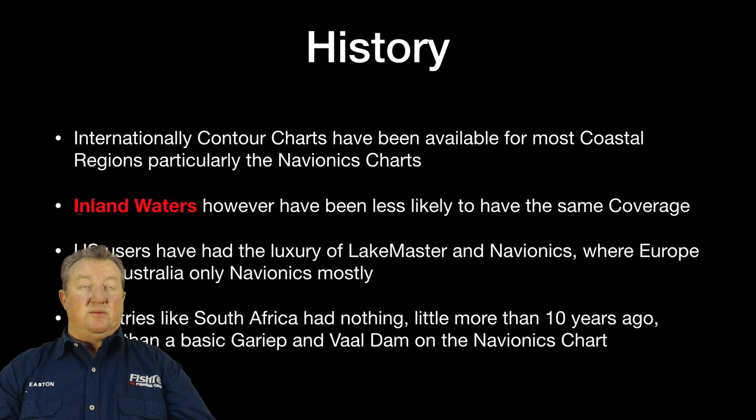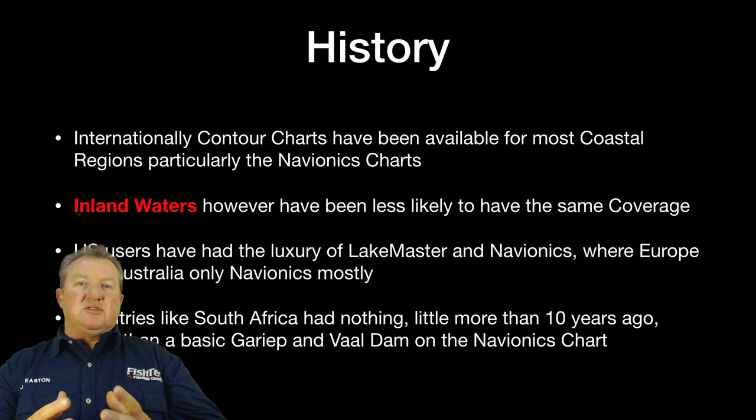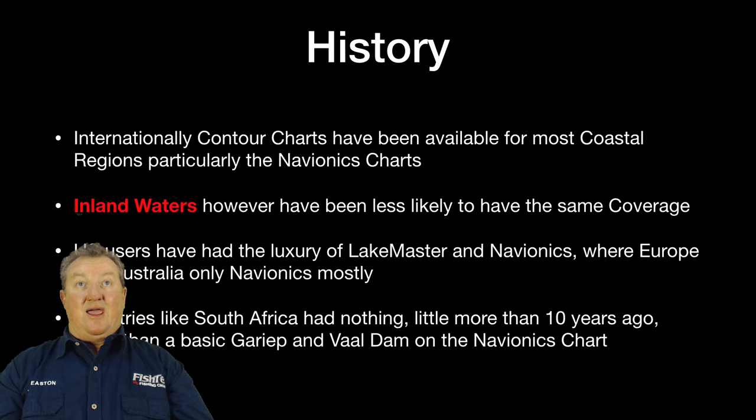Countries like South Africa, where I am from, my home, we had nothing. 10 years ago, we had absolutely nothing. Garmin brought out a chart in 2009. It was called the Waterways 2009. It was essentially a sediment collection that they got from MapIT, and they converted it and they put it out there. It was something. It was the first time that you could actually see some form of contours on a fish finder chart plotter in South Africa, and it was fantastic. And obviously that sparked off the need and the hunger, and that's where things got started.